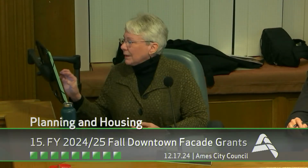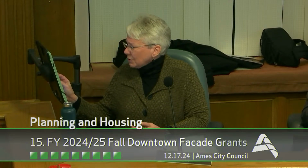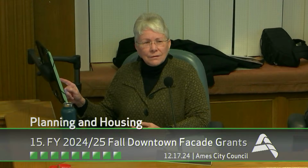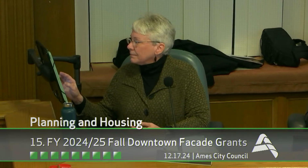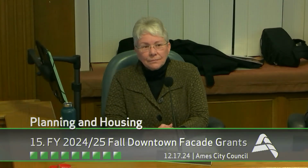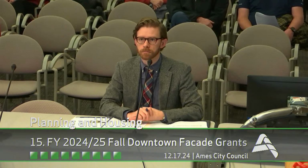Am I right that this is not a contributing structure? It is not. It's outside of the district. Fifth Street is the district cutoff. It does appear to be in largely its original condition, but it is a very plain building, obviously. So there's very little ornamentation.